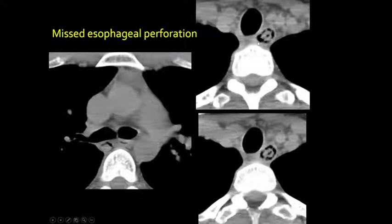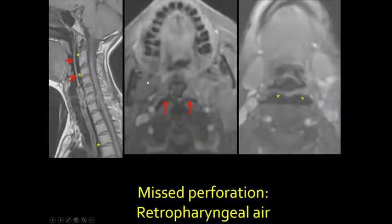We see the pneumatosis, the air in the esophageal wall, and air in the mediastinum between the hemiazygous vein and the esophagus. And this is a different missed perforation with retropharyngeal air. Here we see the constrictor muscles and the retropharyngeal air in front of the vertebral bodies. This is the esophagus anterior to the retropharynx.